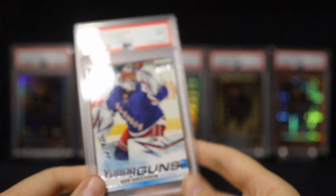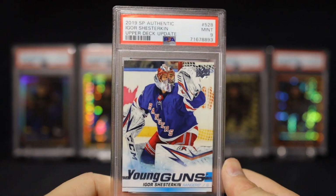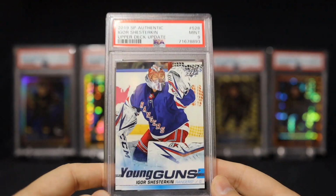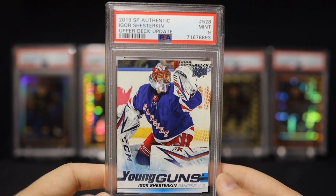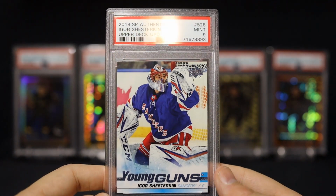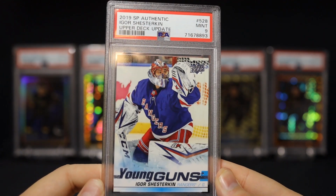That would definitely bug me, but I think PSA is so inconsistent with the way they label stuff. I've seen the Eichel auto update from 2015 labeled as 2015 SP Authentic, and I've seen it labeled as 2018 with the 2015 update. So that's one thing PSA definitely needs to get better at.